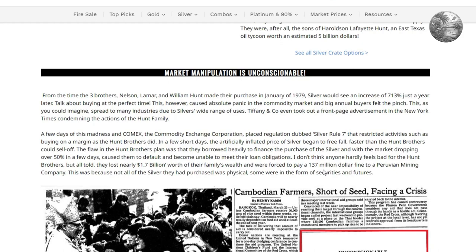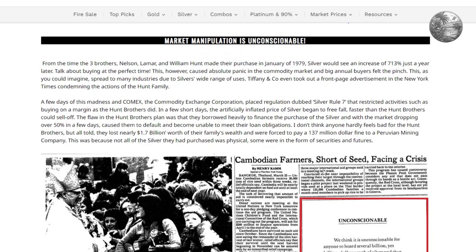The story, like I said, began in 73 when they began stockpiling it. It wasn't until 79 and 80 that investors and speculators got wind of what the brothers were trying to do, and the market just went crazy. It went from, I believe it was $6 an ounce or $7 an ounce to a high period in 1980, just a brief period in intermarket trading of almost $50 an ounce when they got wind of what the Hunt brothers were trying to do.